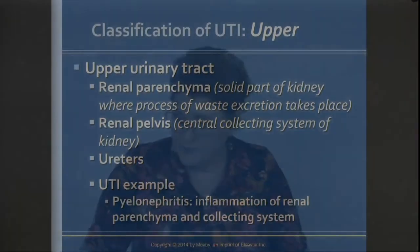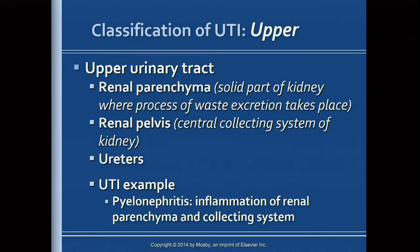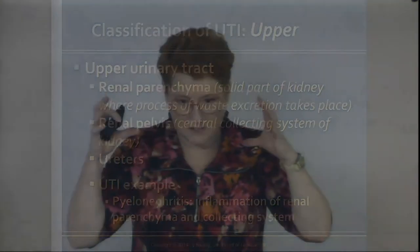We think about an upper urinary tract infection up in the renal parenchyma. And so I was talking to you about why. It's a solid part of the kidney, and there's just really nowhere for it to go when it grows and it swells. Remember, we have that inflammatory response. It just pushes against all the nerve endings in the capsule. The capsule doesn't move. It doesn't get bigger. It's not like a bladder.